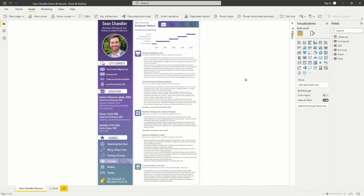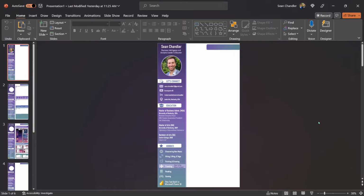But getting out of the online version and going into Power BI, as far as how I actually built some of these features, obviously, anybody who's watched any of my videos is not going to be surprised by the fact that most of the templates and layouts were just done in PowerPoint and exported as images.